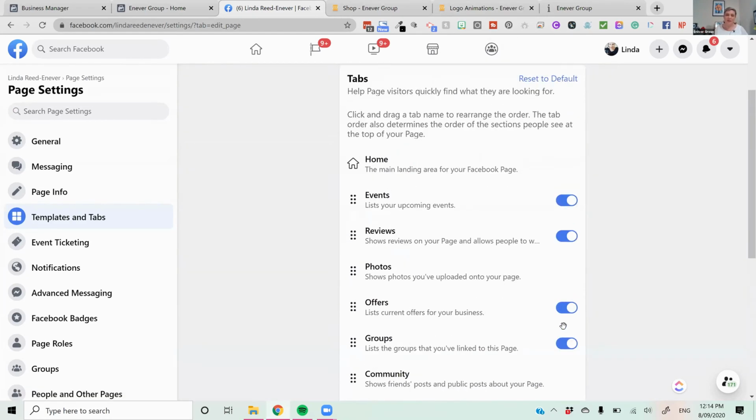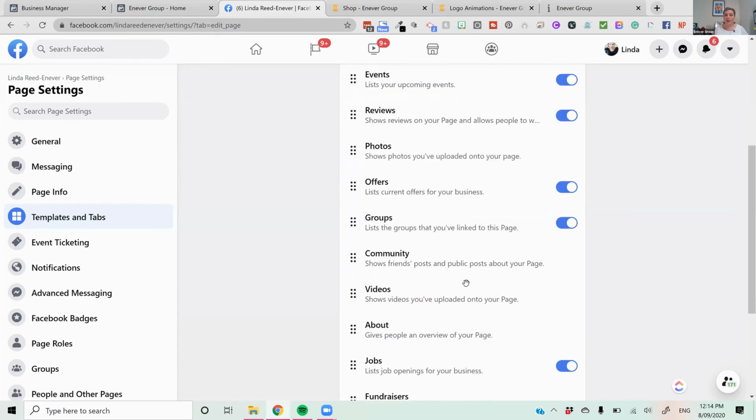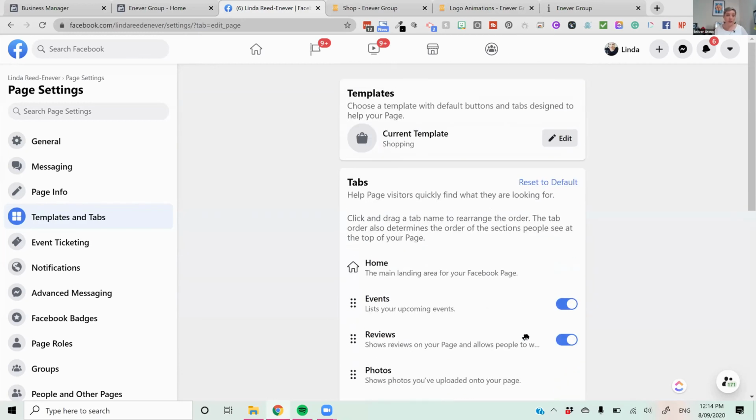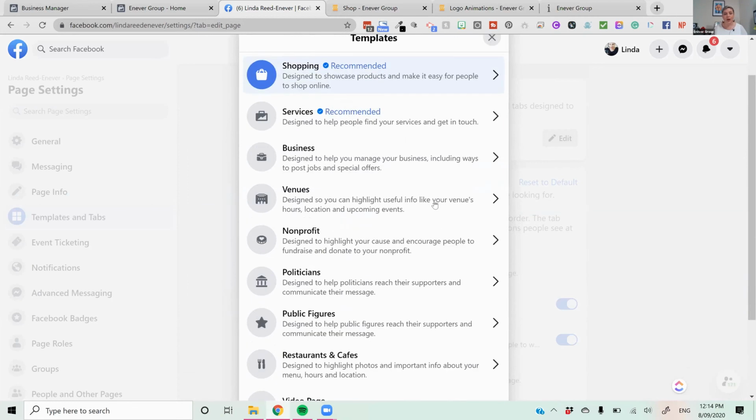There's not so many custom tabs as being able to do that anymore. But you can not add, doesn't look like you can add a tab anymore either, which used to be great, but doesn't look like it's going to give you that one. Okay, so there we go. But you can edit your template. You can look at services. You can look at recommended. You can look at standard.